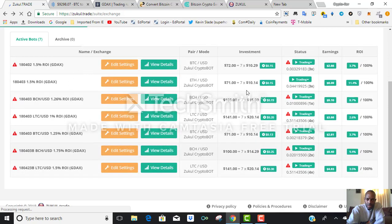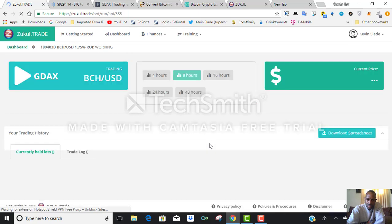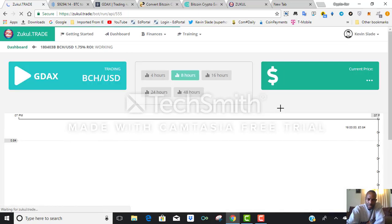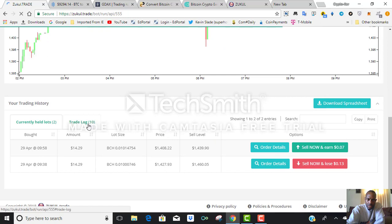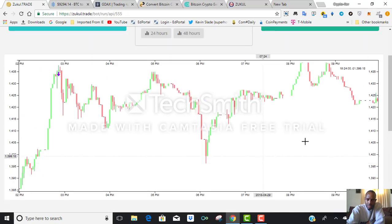Okay, that was 14.29. Make sure I have the right one. Our server one was already changed to $15. This one has 10. I don't have any error messages in here, but I want to change this one anyway because it basically has not tried to do anything yet. I'm going to change this to $15 anyway, just to avoid anything in the future.